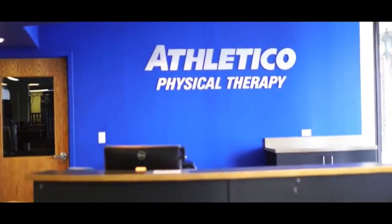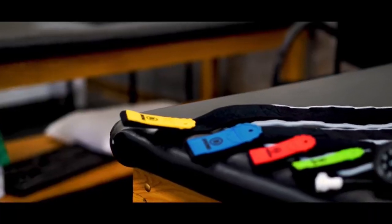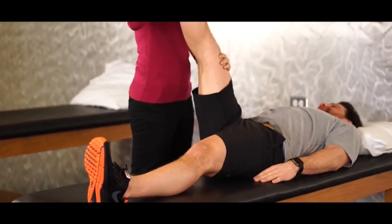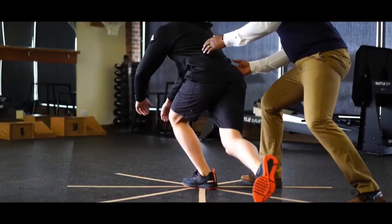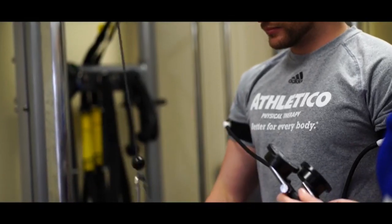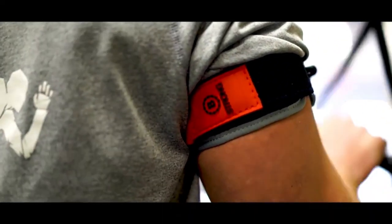Athletico is at the forefront of innovation utilizing state-of-the-art equipment within our clinics, which is why we are excited to introduce blood flow restriction rehabilitation. One of the most problematic issues that occurs during rehabilitation is loss of muscle in an injured body part. Blood flow restriction technology is extremely effective at combating this issue by reducing the blood flow to the targeted extremity while low-load exercises are performed.